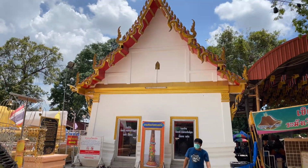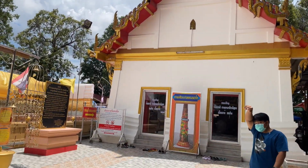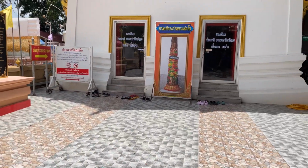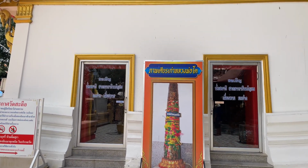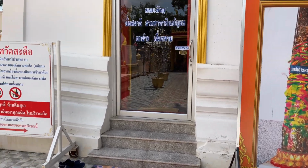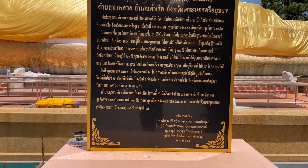This little hall is really cool looking. And it's shaped just like a boat. You can see how it is on the front. And it has this little tree thing here. I'm not sure what this is about. It says something about 110 years or something, but I can't read the Thai, so I'm not sure.